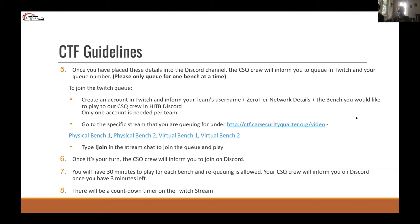You have 30 minutes to play on each bench and you're allowed to re-queue. However, it's best to make use of your time and have the team come up with a game plan before you go in. There'll be a countdown timer on the Twitch stream. Your team will be able to see what you're doing, and you should be able to visually pick out some of these CAN IDs and the CTF answers to those. So that's about it.